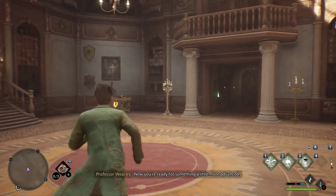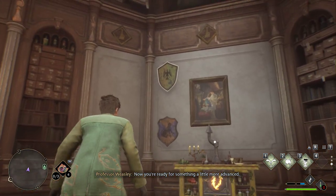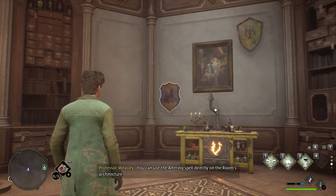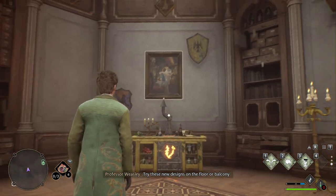Done. Now you're ready for something a little more advanced. You can use the altering spell directly on the room's architecture. Try these new designs on the floor or balcony.